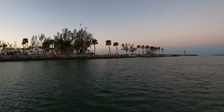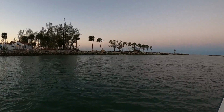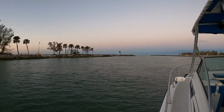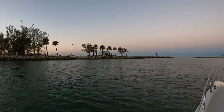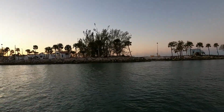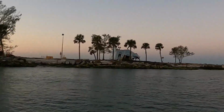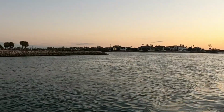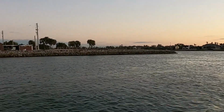So the destruction from the hurricanes is still visible. This used to be a park, and the pavilion is completely destroyed. They're still cleaning up on both sides. You'll see destruction. There's also a lot of houses that still have blue tarps on the roof, and they're still trying to get the area cleaned up and put back together.